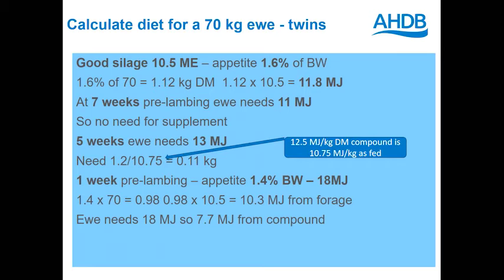So if we were going to be feeding the ewe the full requirement taken from the AFRC book, we would then do the same calculation I did before, but 7.7 divided by 10.75 equals 0.72 of a kilogram of compound. Now, what you might prefer to do in practice is flatten this out, because if you do start feeding concentrates at 5 weeks pre-lambing at 0.2, you might only get to 0.6 at lambing. They've had the same amount of concentrates over the 5 weeks, but you've flattened it out a little, so we're not getting too much impact of the higher level of concentrates just close to lambing.